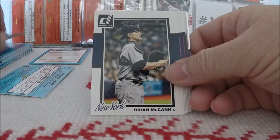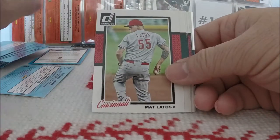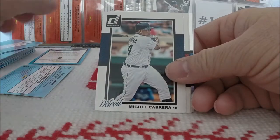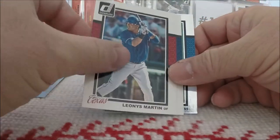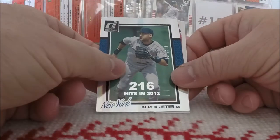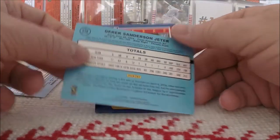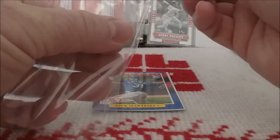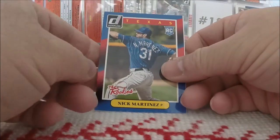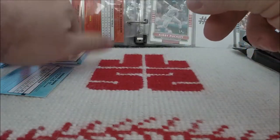We've got Francisco Liriano, Brian McCann again, Jose Fernandez again, Salvador Perez, Wilin Rosario again, Matt Latos, Sonny Gray, Ryan Braun, Tyler Skaggs, Miguel Cabrera, Leonys Martin, whoa, Evan Longoria. We have a Derek Jeter Turn 2 Hits in 2012, number 27 of 216. So nice, we got a nice numbered card. That's cool. Definitely take that. We've got the rookies insert, Nick Martinez. And a Diamond Kings of Will Myers. Nice.